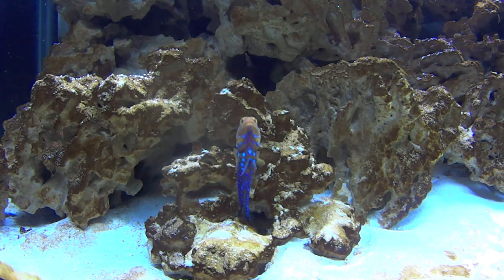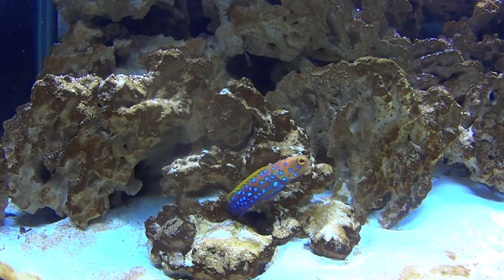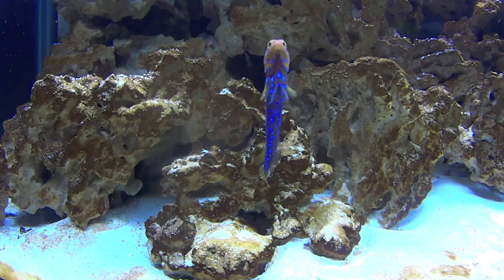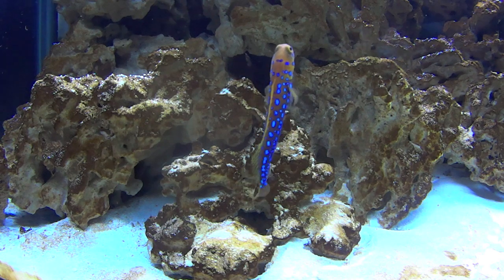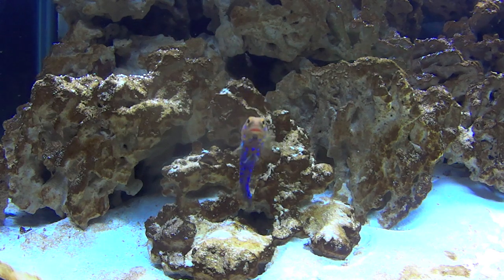Since then, there has been zero issues with this guy, and he's grown more and more confident. As you can see, he's all out and about. Usually, jawfish are not as open, as comfortable as he is right here. Now, this has become my favorite fish ever. I have never had a fish that I truly enjoy as much as this guy.